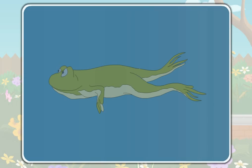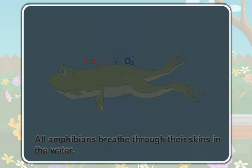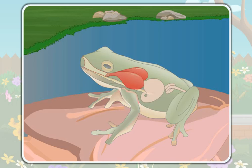While the frog is in the water, the skin of the frog takes the oxygen dissolved in water and throws out carbon dioxide produced by the body. All amphibians breathe through their skins in the water. But they have lungs to breathe on the land.